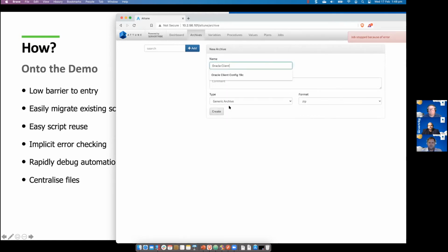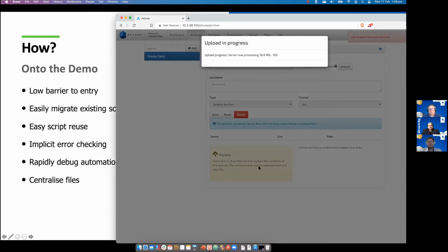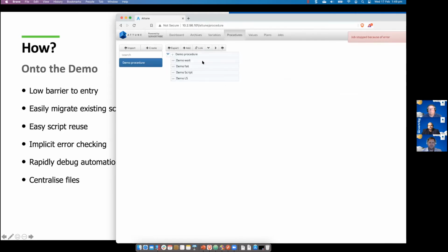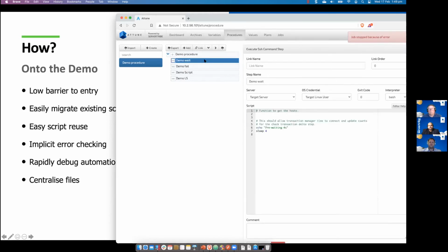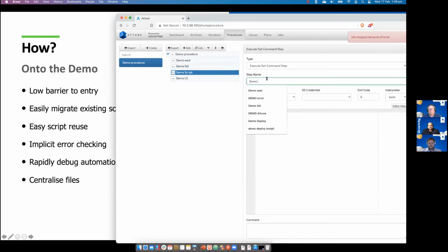But we don't have that problem with Attune because Attune has built-in archives. For example, let's deploy an Oracle client to this. I have an example Oracle client here that I'm going to drag into the procedure, or into Attune. We've just uploaded this file into Attune. Now we've got the Oracle client in it. That's the good thing here: now we've got our automated procedure. We can just deploy this as part of our procedure.